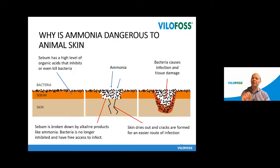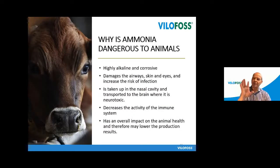I just forgot one thing. Please go back. So just one more thing. When all this is said, this harmful effect on animals is of course the same on humans. So ammonia will cause equal damage to the health of humans.